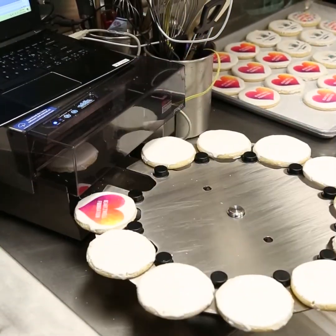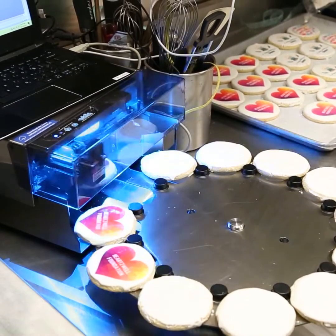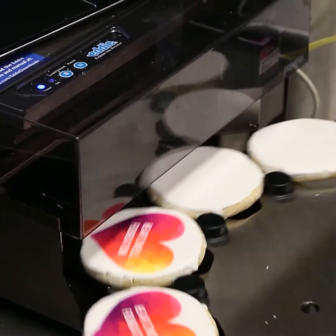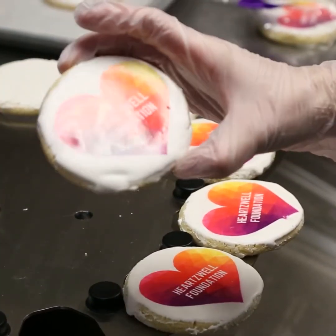Recently we did a project for 800 of the logo cookies, and we used the Eddy for the first time with that large of a project, and it went super smooth. Such an amazing process. Every single cookie, all 800, looked exactly the same. The images were crisp and perfect. The Eddy has been amazing for us with these large orders.